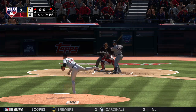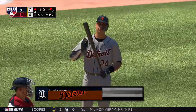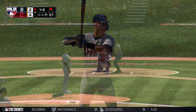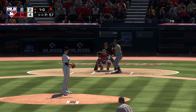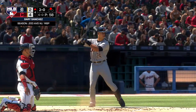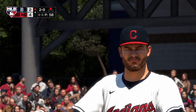Stepping in now, Gary Sanchez. As the first pitch to him runs a bit inside for ball one. Flew out in his only at-bat so far. The 1-0. Yeah, I think it's pretty clear they don't want to challenge this guy right here, but working around a guy can come back to bite you at times.